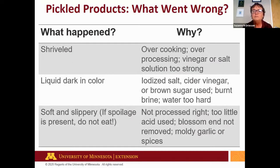Don't give up. A shriveled pickle can happen for a lot of reasons: overcooking, such as with bread and butter pickles, overprocessing, or using a vinegar or salt solution that's too strong. That will actually suck up the juice inside the pickle. Hard water can interfere with the formation of acid and prevent pickles from curing properly. It can also produce dark or discolored pickles. Water with above average calcium content can shrivel the pickles, and iron compounds can make them darker than normal.